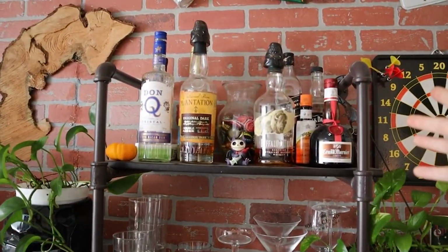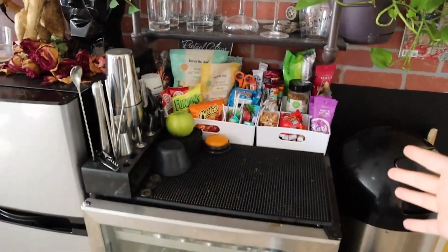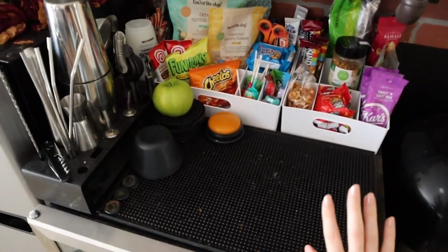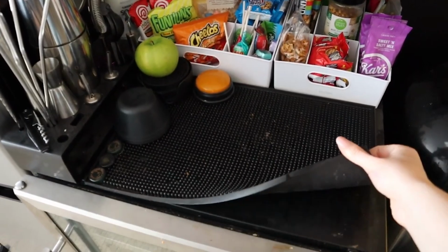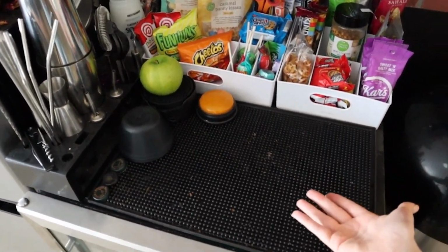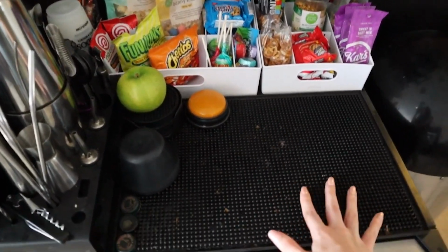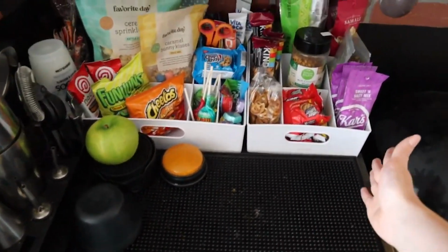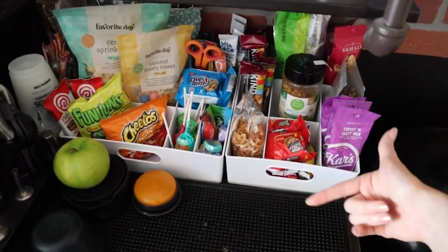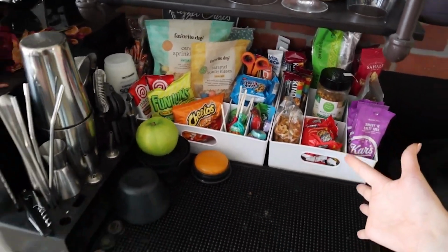So I have a space for alcohol above here, some drink glasses, and then some snacks and a place to prep different snacks and drinks. I actually have a bar mat right here. It helps keep things so much cleaner. Ignore how dirty it is, but that's because it does. It catches everything when you make a drink or when you're making snacks and it gets all crummy. But either way, I have these little snack compartments from Amazon that work really good to have divided things up. I love having this here. I think it works so well.